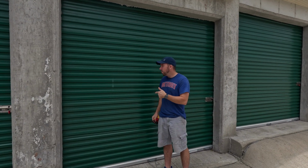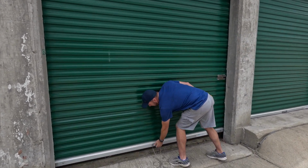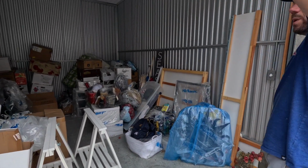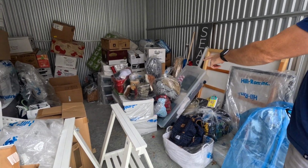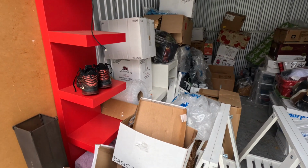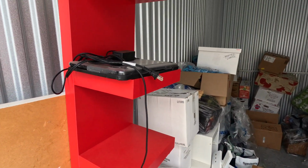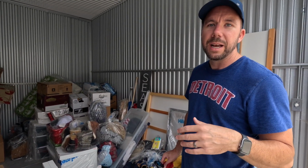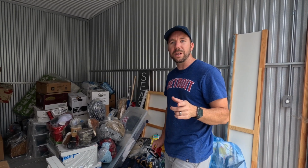Hey guys, so we got another unit, same day. We're gonna open this one up and see what's inside. So when we looked at this one, we saw immediately there was a bag of shoes wrapped, and everything seemed to be pretty boxed up, wrapped up, which is a good indication of people who take care of their things, and hopefully got some good items in there. So we're gonna get moving on this, and we'll catch up with you later.